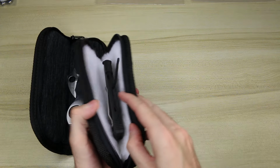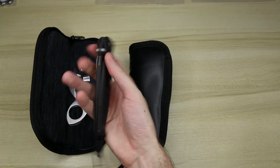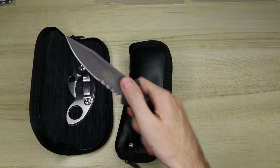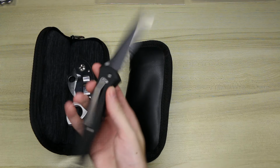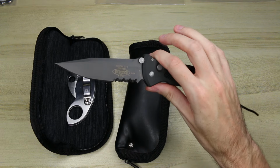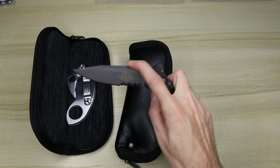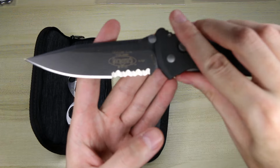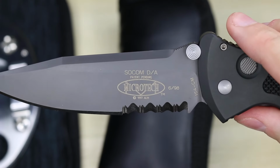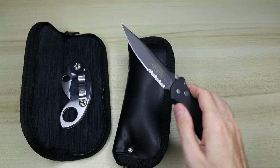Another discontinued item I picked up is a Microtech SOCOM dual action. So you can open it up using thumb stud or the push button. So thumb stud or push button auto. Very cool. A knife I've been wanting for a while and was glad to have found one down there. This one was made a long time ago. You can see that, $6.98. So made in 1998.